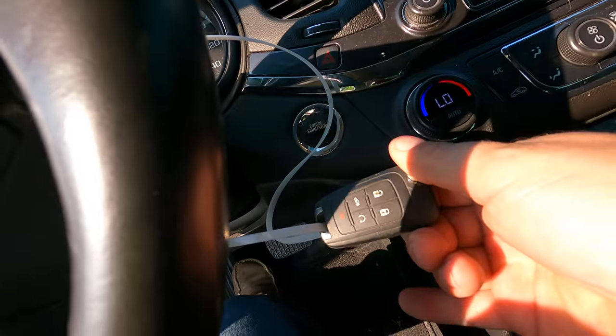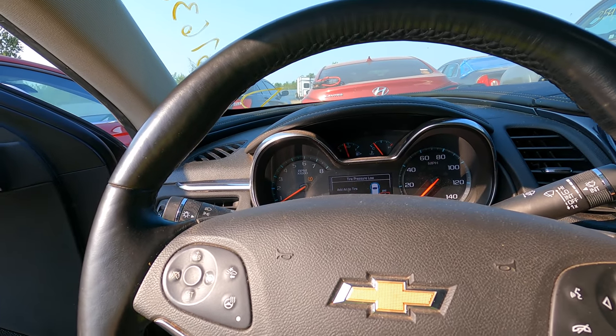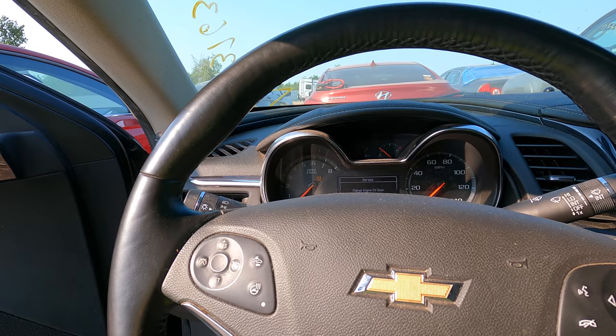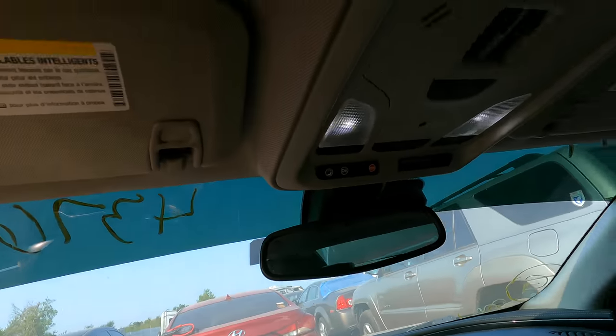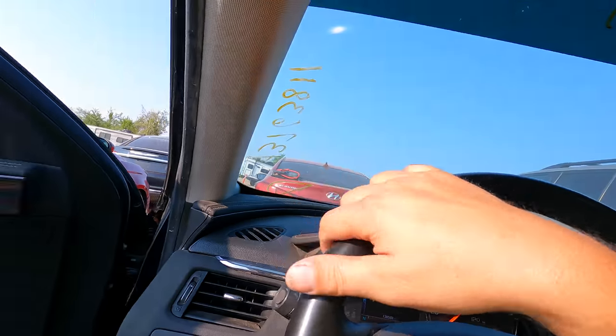You got one clicker. I mean, it runs good. It runs good. Just bring an air compressor with you, air that tire up before you go driving off. You got your sunroof, and it's got that panoramic roof back there. You probably ain't gonna be able to see it, but it does have that large panoramic roof.